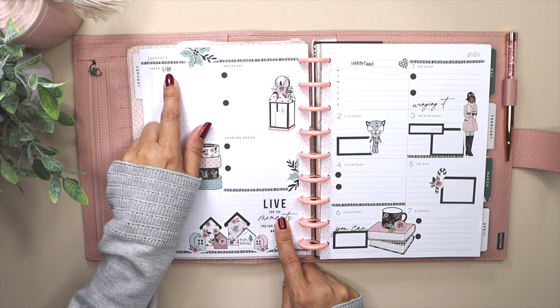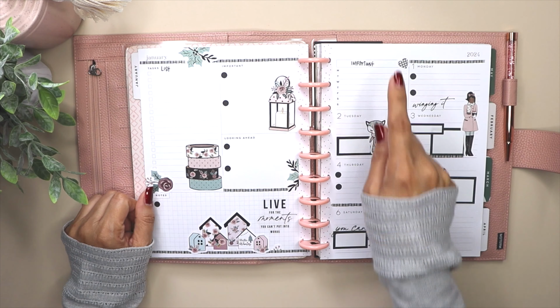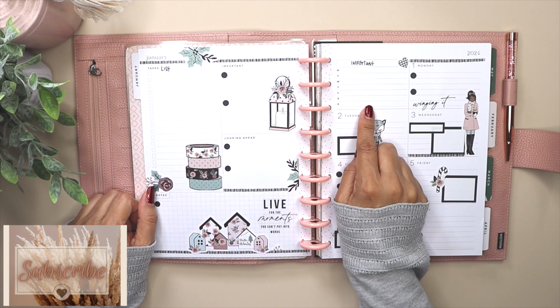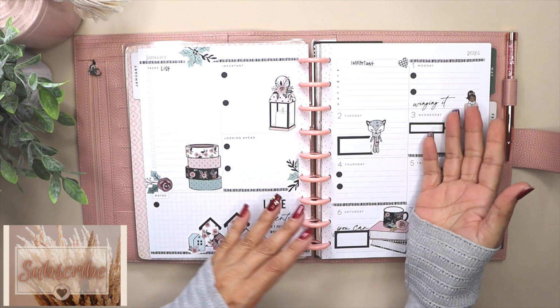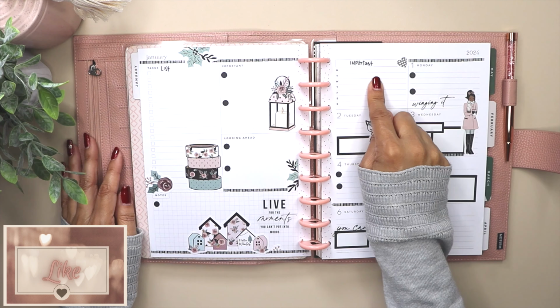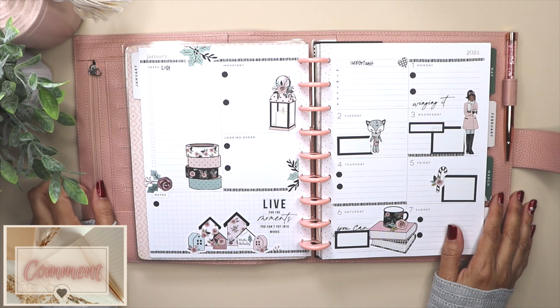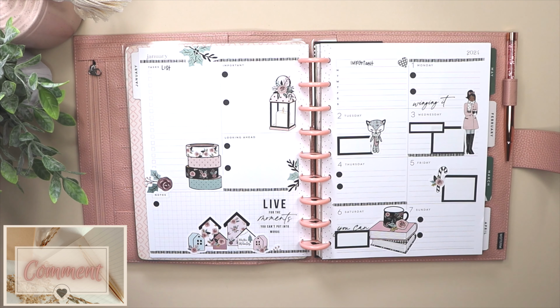I added the word list here, so tasks list. And then important, so anything that's important for me for the week that I want to get done or I want to remember, kind of as a memory keeping, then I will put that in there. And then I added these bullet points right here, and then that's all I did.